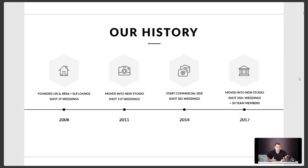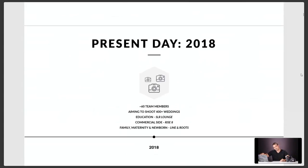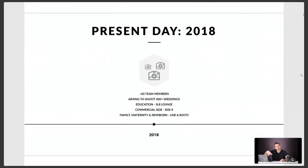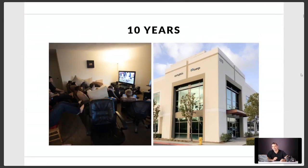So in 10 years, we went from working out of my apartment. And by the way, this is a Super Bowl party on the left side. So when you see that, don't think that I was bringing like 12 employees to sit in my living room and watch TV with me. That's not how that worked. But from a 1-bedroom apartment to a 10,000 square foot building that we are fortunate enough to be able to purchase and to operate out of today, that's what 10 years can do.